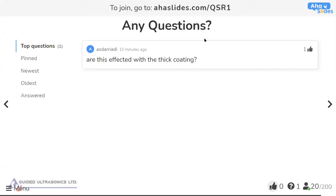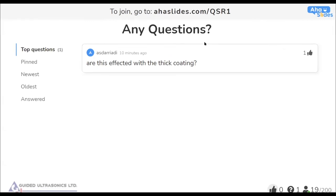I'll just pick the questions from the chat box. The first one: does the piping operating temperature and pipe coating affect the measurement accuracy? Dr. Chua, over to you.